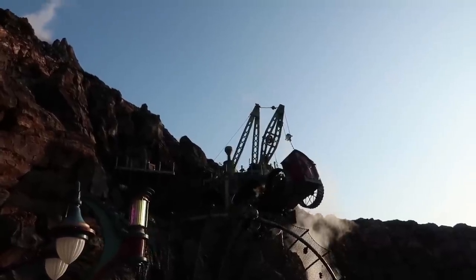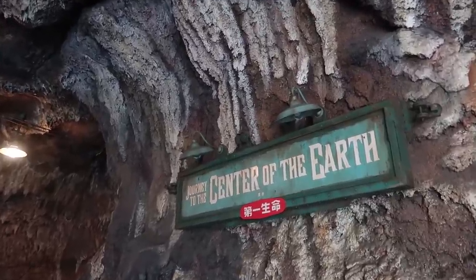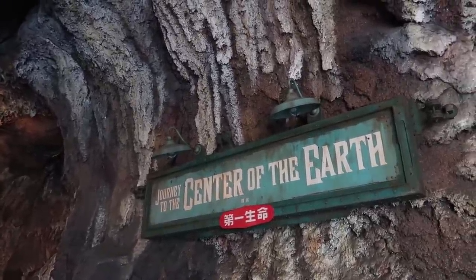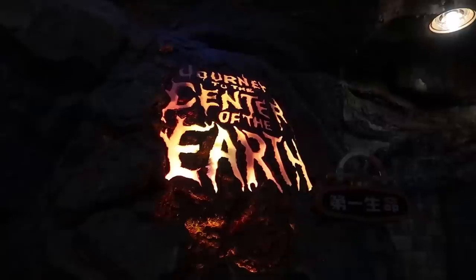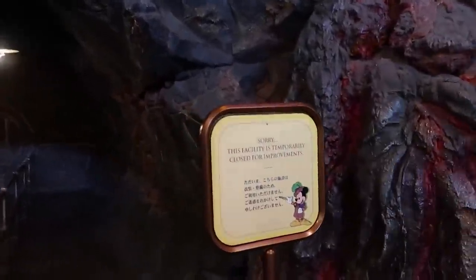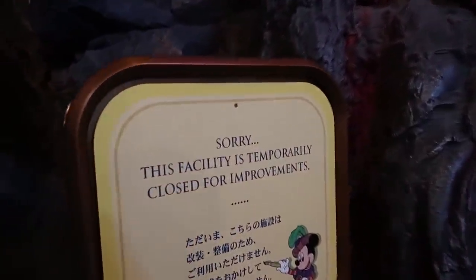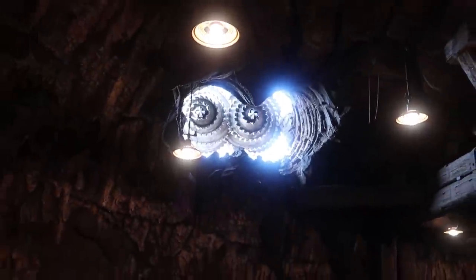From what we've heard, this is the best theme park ride that a lot of people have been on. It's Journey to the Center of the Earth, but it is being refurbished at the moment, so we can't go on it. Ding dang. Holy cow, that is a cool looking front entrance sign. And unfortunately, this facility is temporarily closed for improvements. Look at the end of the digging machine making its way into the side of the mountain.